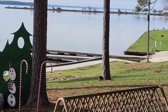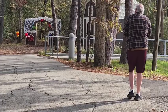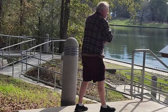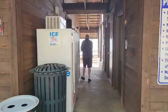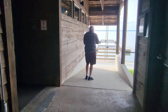Did you need to go in the store? I don't. You don't? Okay. Let's go through and look at the dock behind it. Okay. This is so cute. Yeah, I hear a dog barking. Is that the park coast? Got little restrooms here. And here is one of their little convenience stores.